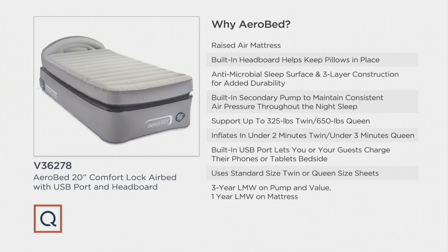This one holds up to 325 pounds on the twin and 650 on the queen. And I mentioned the inflation 2 minutes and 3 minutes, but also it has a USB port built in. What's that mean? That means you or your guests actually have a port built right into the side of the bed to charge phones, tablets, and it's 2 amps. So it's not just a little bit of power. It's enough to do even your tablets.